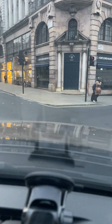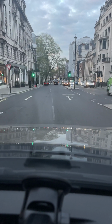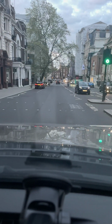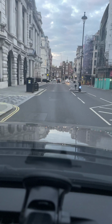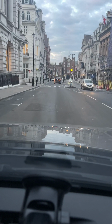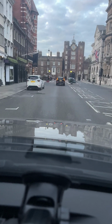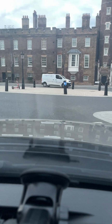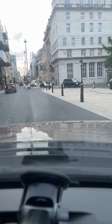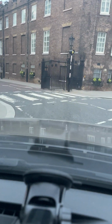So coming down into St James's. This is St James's Street. Takes us down. St James's here, but then into Pall Mall. We could turn right here. I'm just going to show you where we could go. In fact, I'm not going to go. I'll go down there. So I could go down here.